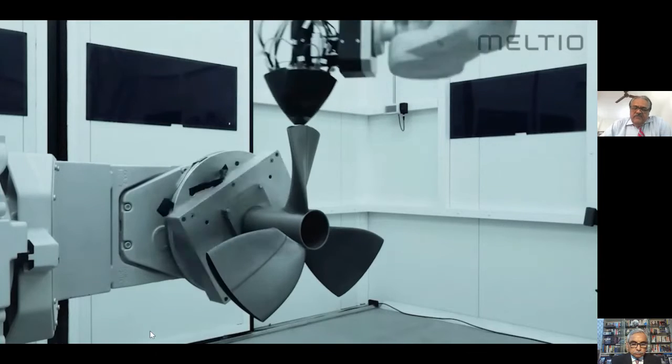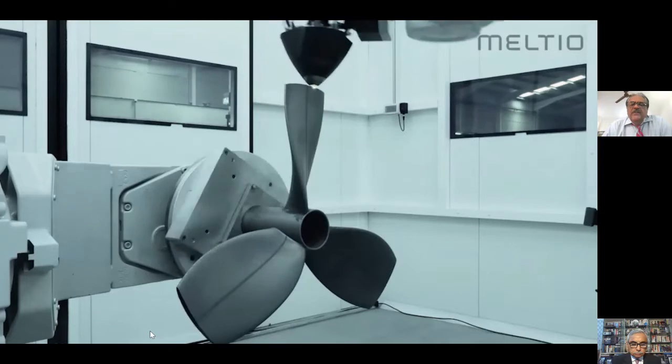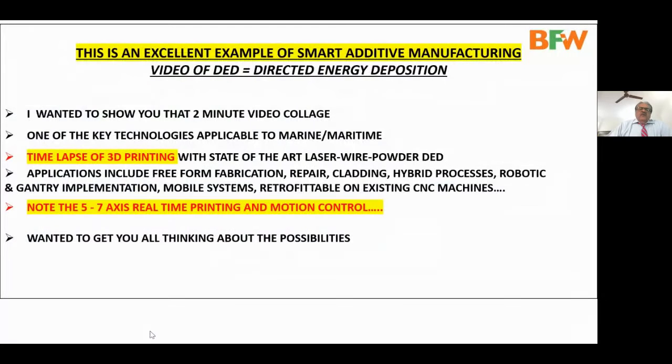Giving you an example. I'll skip to the next slide now. This shows you what is possible. I wanted to show you the video. This is one of the key technologies applicable to marine and maritime and Navy. I include Navy in the whole thing because that is also marine and maritime, in my opinion. It goes on the ocean.